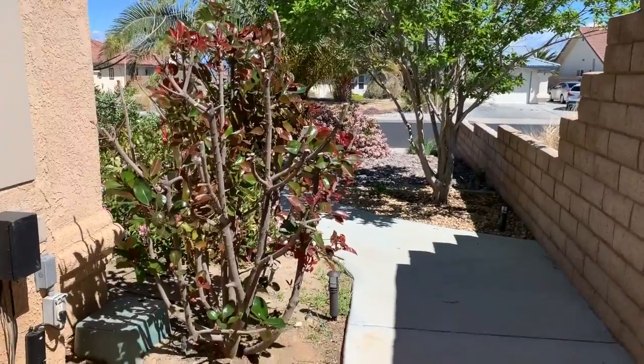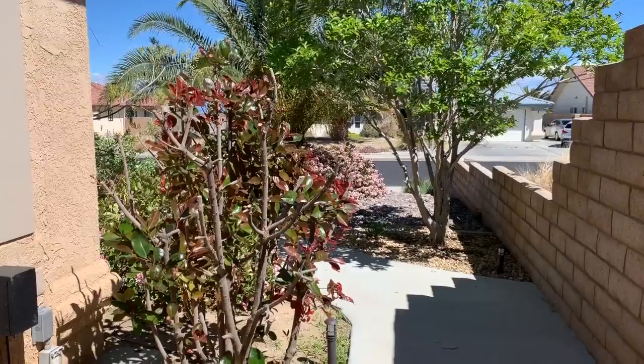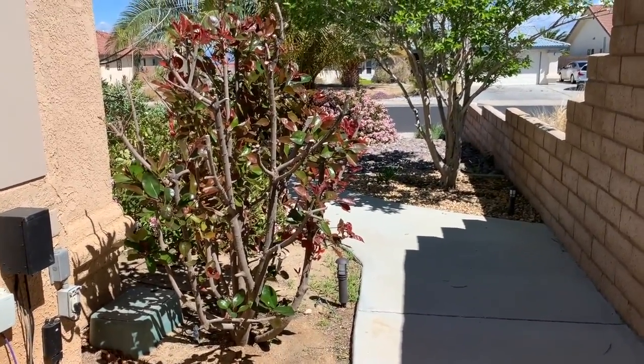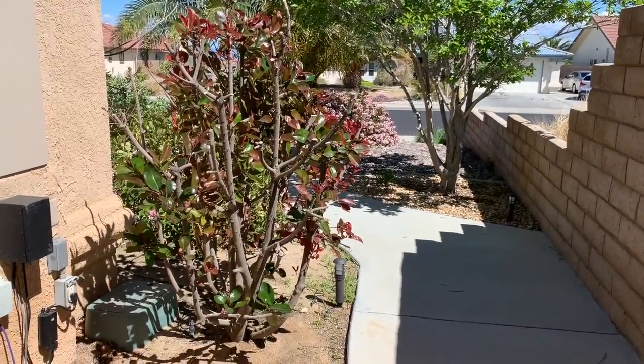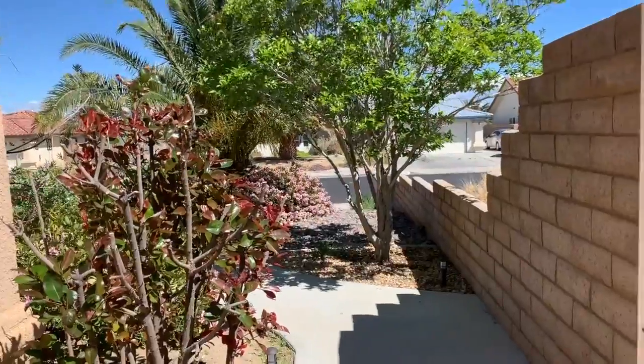Today is Tuesday, April the 16th, and it's about 11 o'clock and about 65 degrees outside, so I wanted to do a garden diary with this. This is a red tip photinia that we cut back last fall, right outside our gate to our backyard, and I just wanted to show how much growth it has on it. It's kind of pretty.